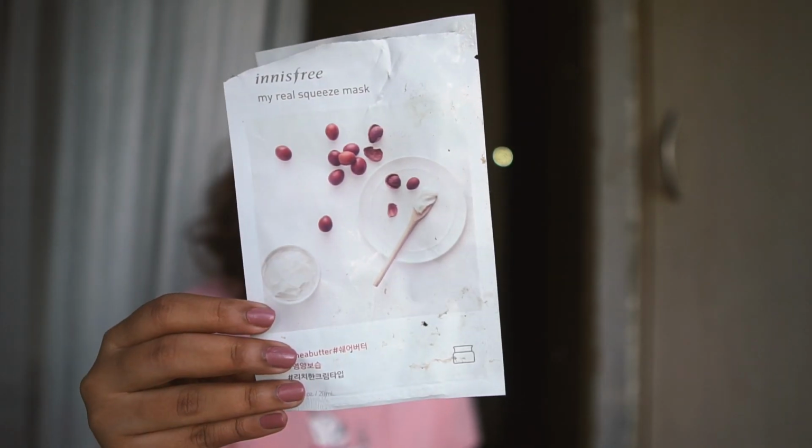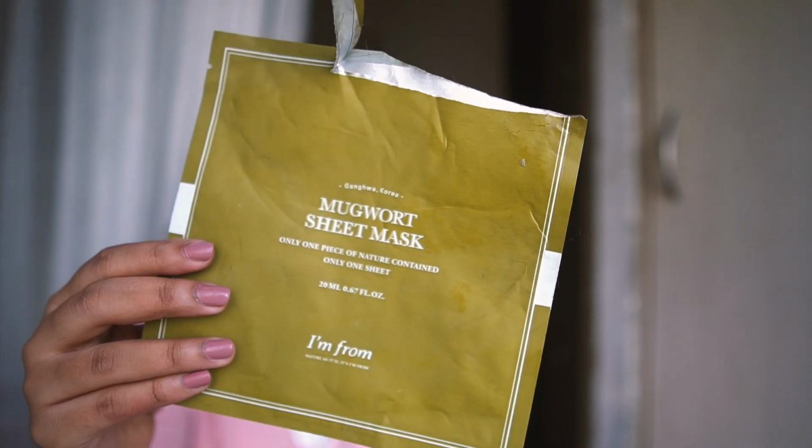I have a couple of sheet masks here from Innisfree. I have the My Real Squeeze mask in the shea butter one, which is of course really hydrating. I also have the mugwort sheet mask, kind of a fancier sheet mask, as you can see from the packaging. Even the mask itself just looked and felt a little bit nicer, but I feel like all sheet masks work pretty much the same way. I've stopped buying them for a while now, but I'm still working through my stash and I don't remember to use them very often. Yeah, these were totally fine. Innisfree is a really well-known Korean brand, and I featured one of their other products in my November favorites video as well.